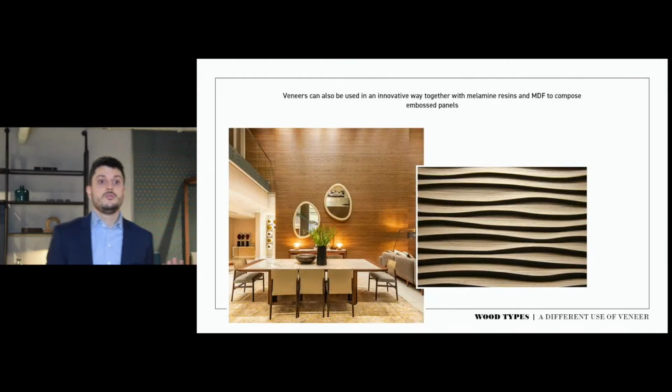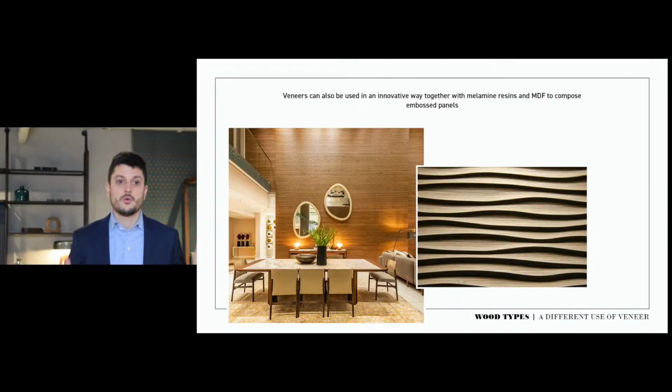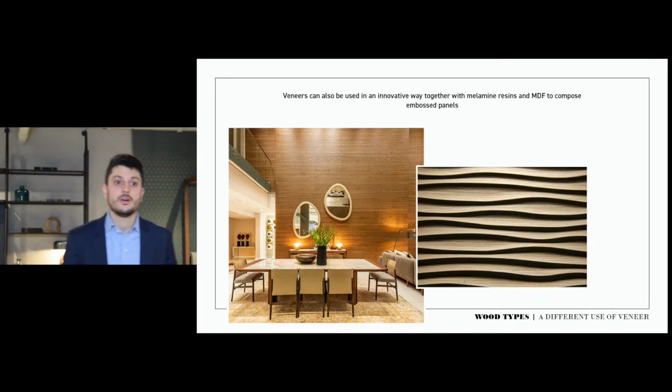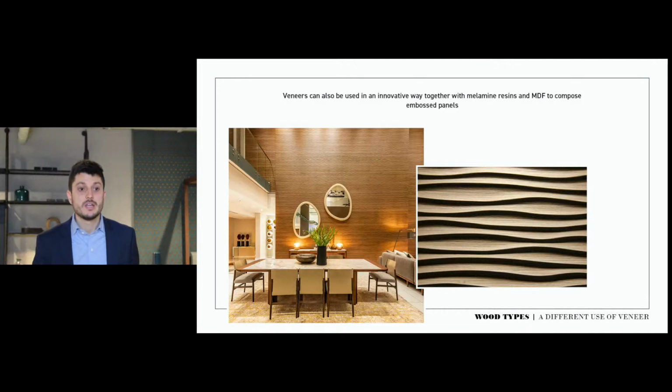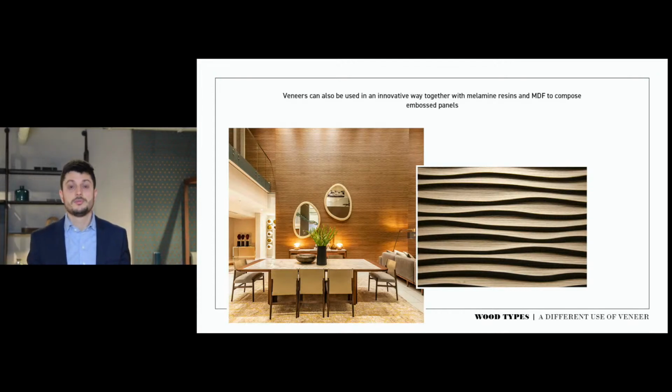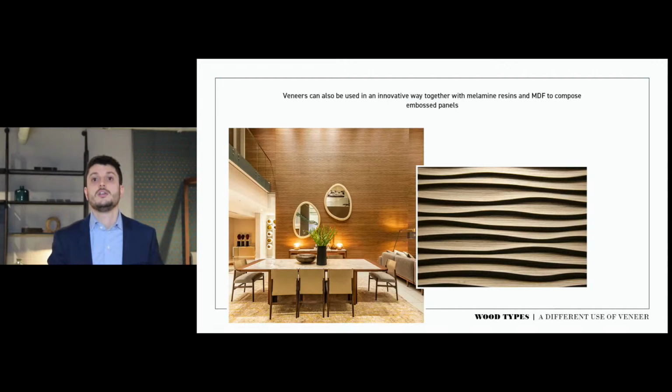Veneer can also be used in an innovative way, together with melamine resins and MDF that can be shaped, as we have seen before. We can compose these embossed panels that create, for example, this boiserie that creates this waved effect in a three-dimensional texture. So these are many of the examples that we can obtain of products that we can obtain using veneer.